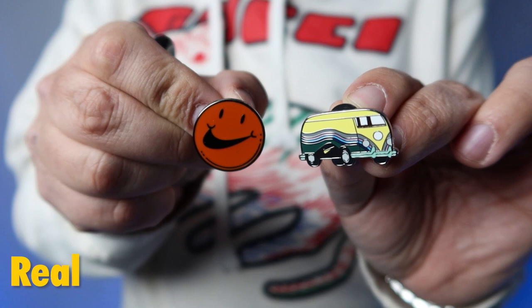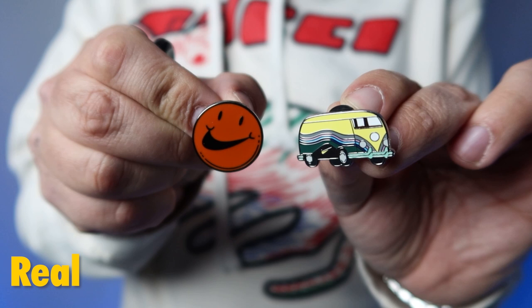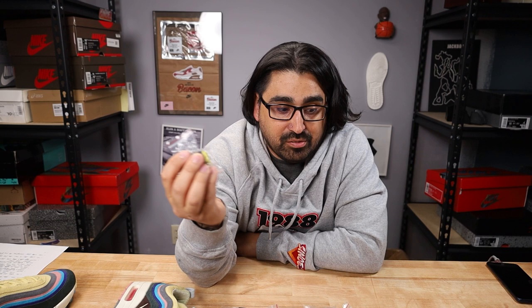This is a Van pin, and this is a smiley face pin. Replica factories don't make these, at least they haven't in the last 5-6 years. And I don't think they're going to, because they're selling these anyway without them. So why bother?